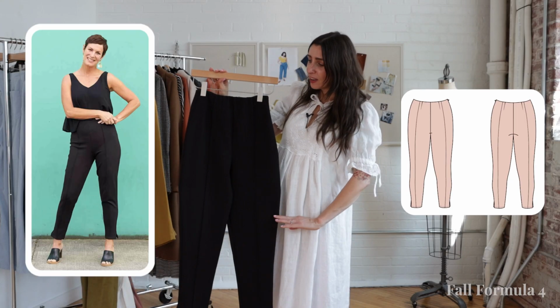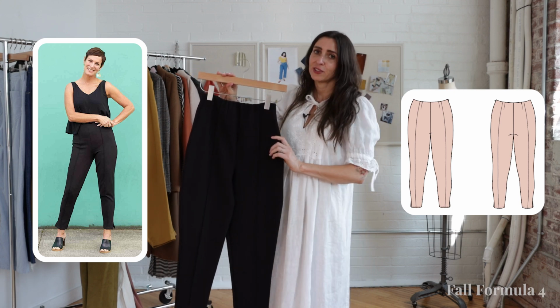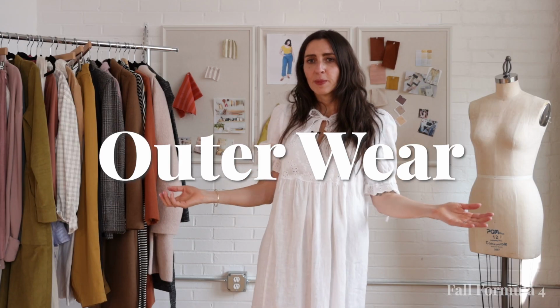They have a fitted cut, darts, pin tucks, side zip, and a waist facing. So they're definitely not leggings. Now let's talk about outerwear.